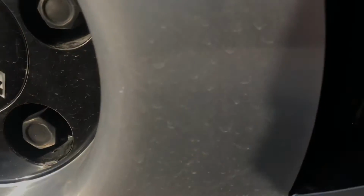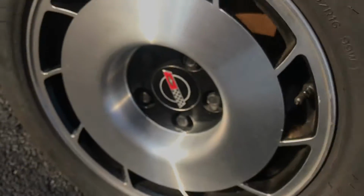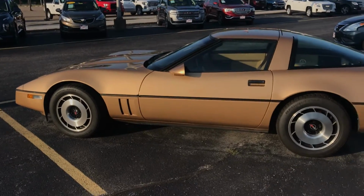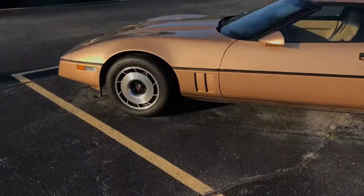Another thing you want to look at when you look at cars like this, you want to look at the rotors. That'll kind of give you a good idea how much the car's been driven, or if at all, in recent memory.